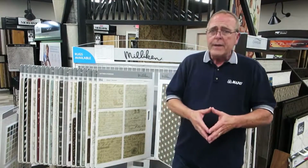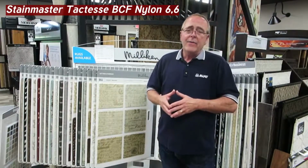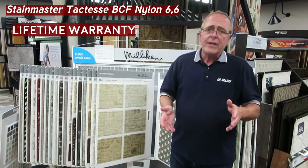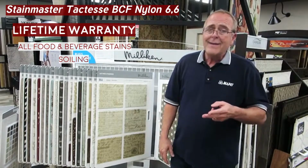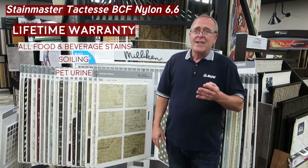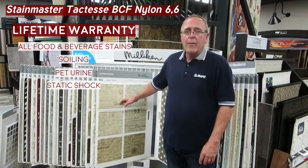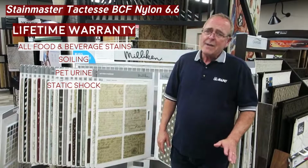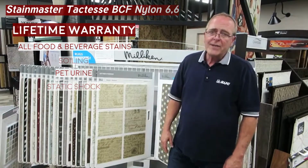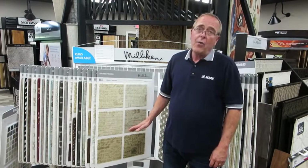The carpet itself is made with Stainmaster Tactesse nylon, which has a lifetime warranty protection covering all food and beverage stains, soiling, pet urine, and static shock. This is a low, dense pile carpet which can be used commercially and performs exceptionally well in the form of residential area rugs in high traffic areas of your home.